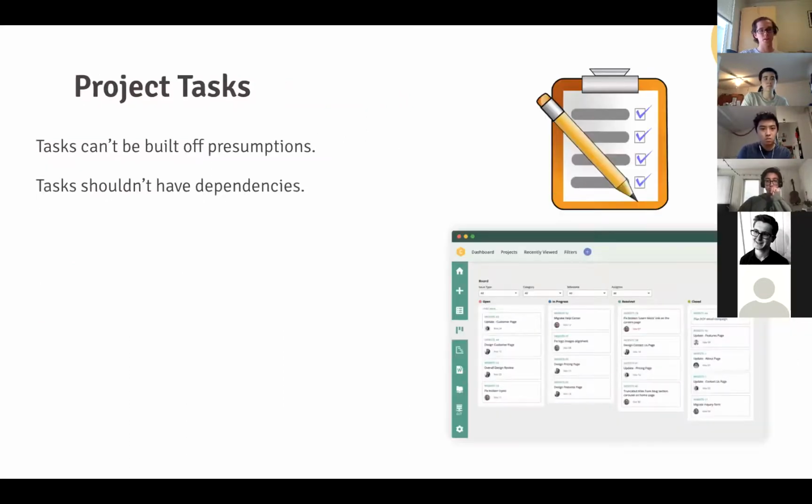The next thing we're going to be talking about is how to write project tasks well, so you're clearly communicating what they're actually going to be working on. So there's two key principles here. The first one is that you don't want to build tasks based off of presumptions. So you want to have very clear acceptance and doneness criteria, so that way they know what's in and out of scope. If your scope isn't clearly defined, developers could get confused and they might not end up finishing a project, or they might end up taking on too much work and doing things that don't really need to be done.